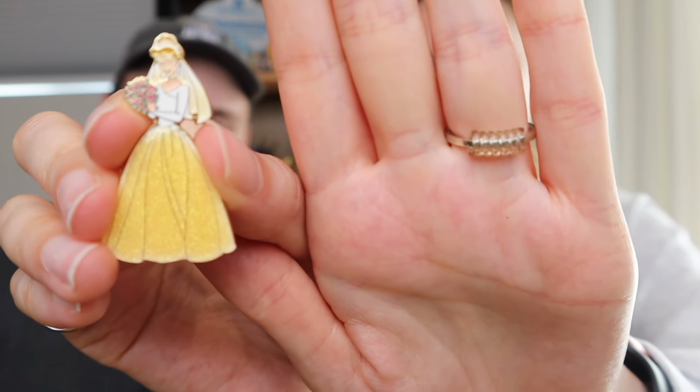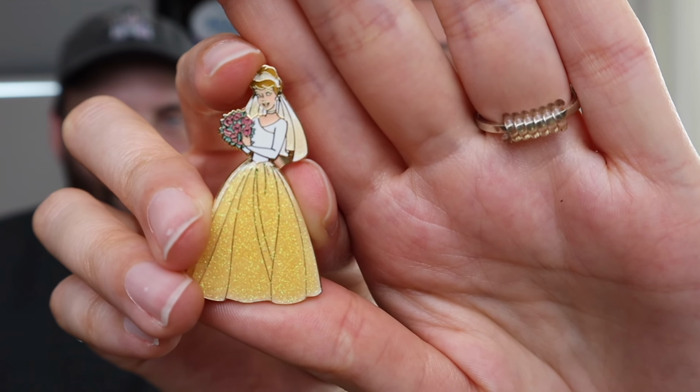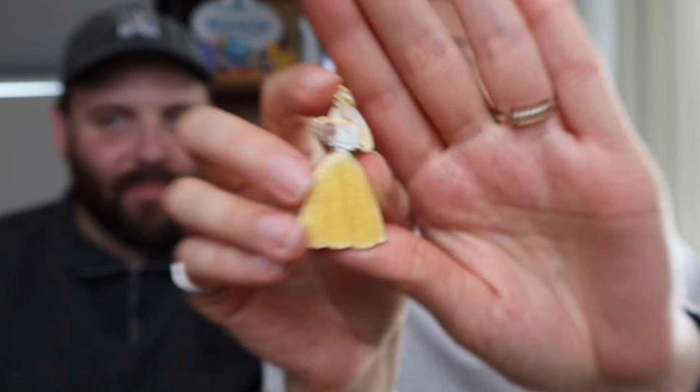Next up, we're going to throw it back to Cinderella, and this time she is a bride. Her wedding dress is a little bit yellowed though, but I really like this pin because initially there were multiple pins and some of them got a little bit tarnished, but I find that it just adds to it. It's cool. Here she is as a bride, Cinderella in her beautiful dress, holding a bouquet of flowers, and she's got the veil on. Love it. It's perfect.